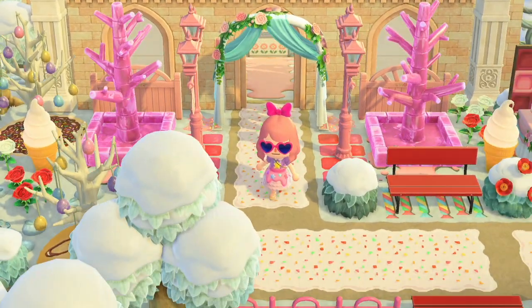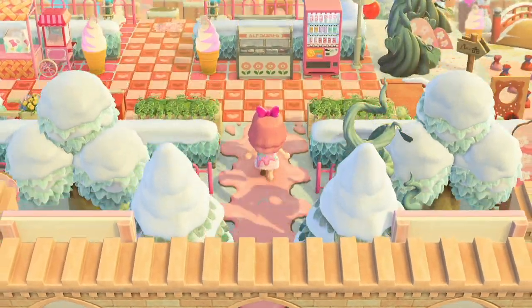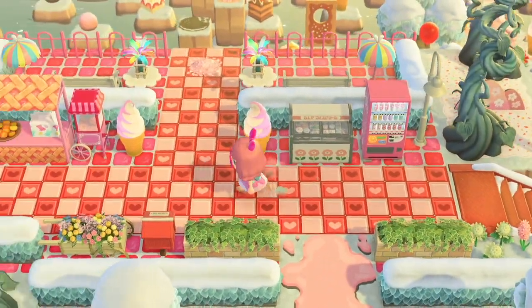Does this look like something from afar? Oh, just a little castle entryway. Oh, look at this little pattern. It makes me feel like I'm in that game Candyland, kind of.